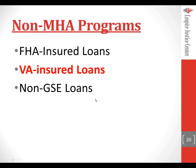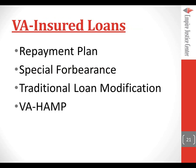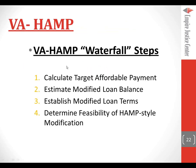All right, I want to look now to the VA world, VA insured loans. Again, very similar to the FHA world in that you've got a repayment plan, you've got a special forbearance for unemployed homeowners, you have a traditional loan modification, and you have a VA HAMP process as well. The first three of those are similar: repayment plan, special forbearance, traditional loan modification. They are very similar to the FHA world.